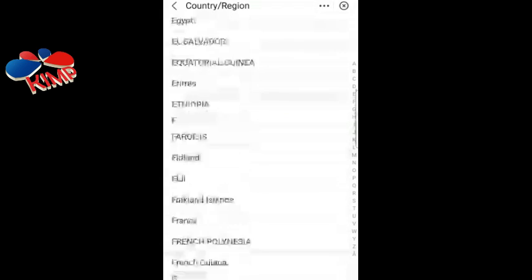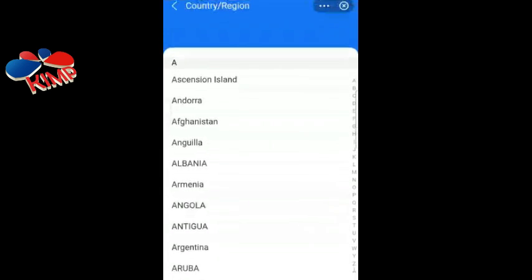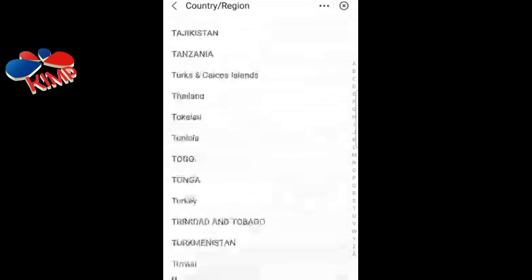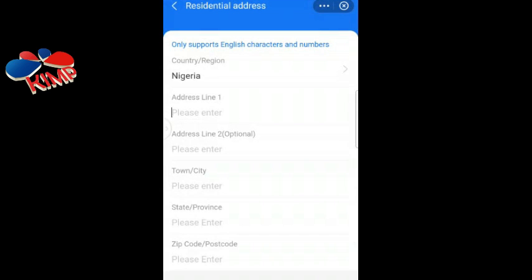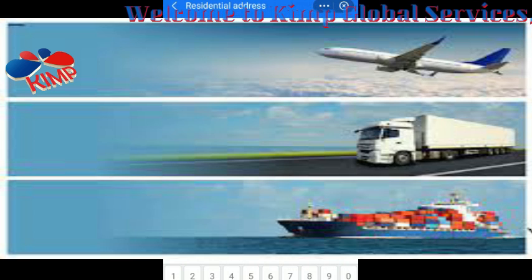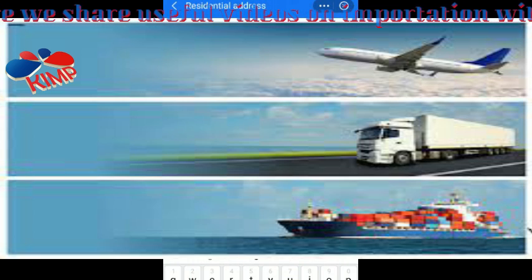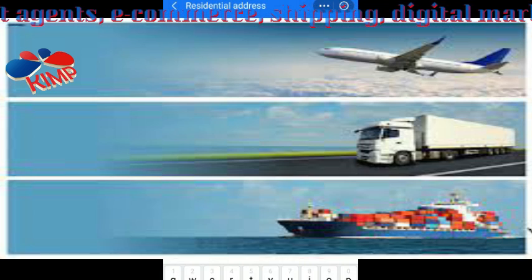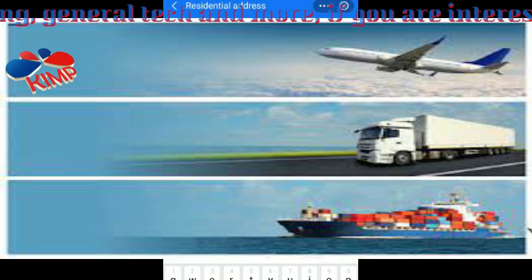There is a reason. Here you're going to select your residence, your country/region, which is almost the same as what we did before. Okay, so here I'm going to type my address.